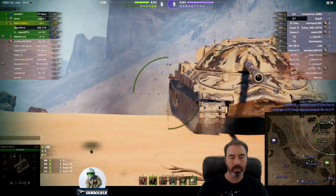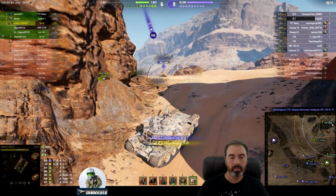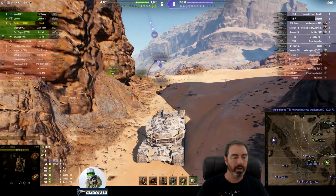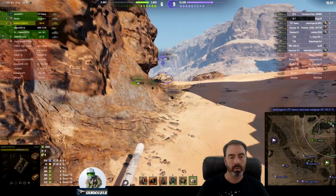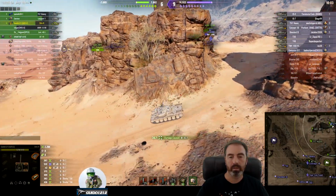I need to see if I can get some help by the guys behind me. I do get a pen on the way by. I know I'm going to out-reload him, not by much. The IS-7 does reload pretty quickly, so I want to be right here to shoot and run. Shoot and run. There we go. So we get out, and I'm thinking, oh, here he comes.